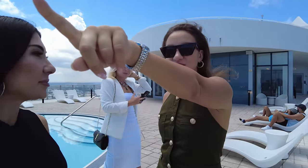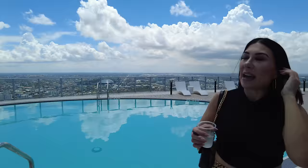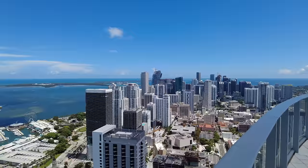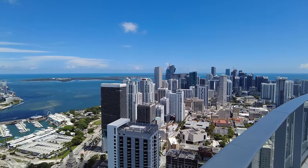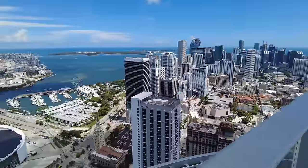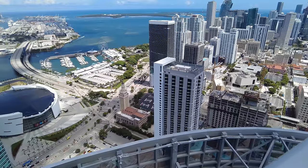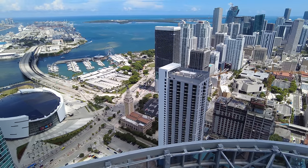That's something else. Wow. Aston Martin. Right, Aston Martin. You see the round tower at the top? It's the same thing on that building right there. Yeah, I see the helipad there. So if traffic's too much for you, you can just call the helicopter to pick you up.